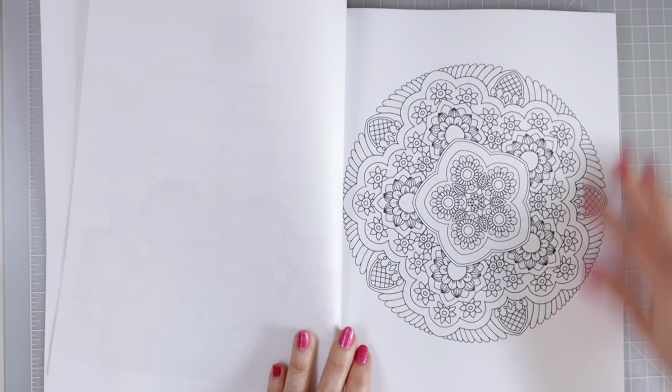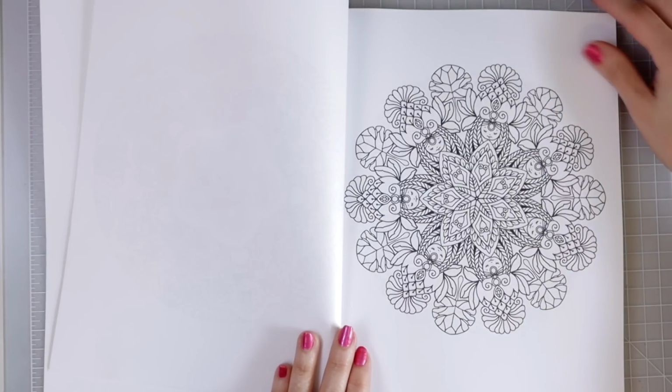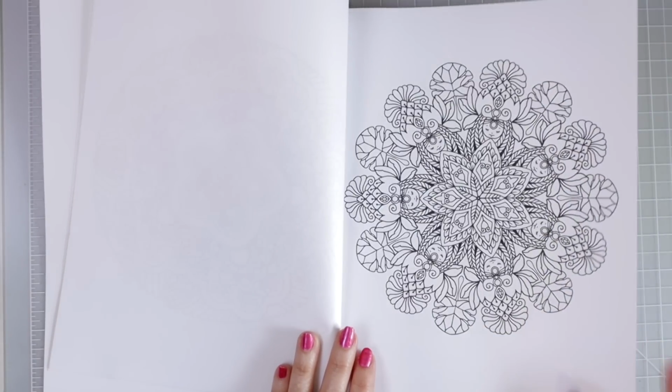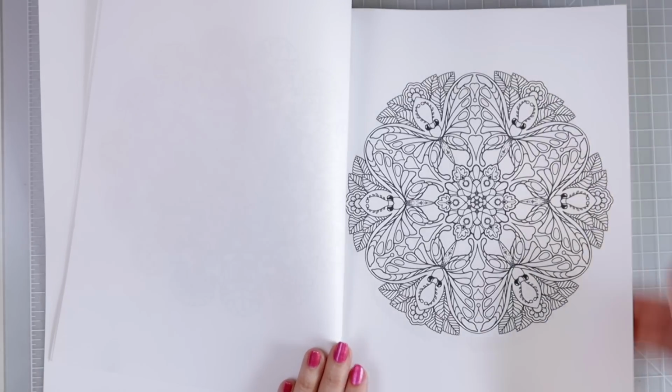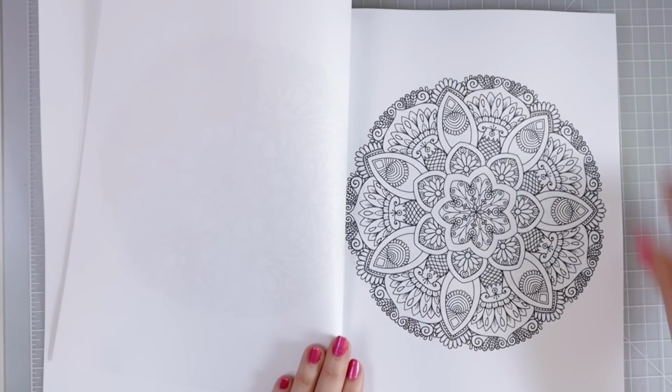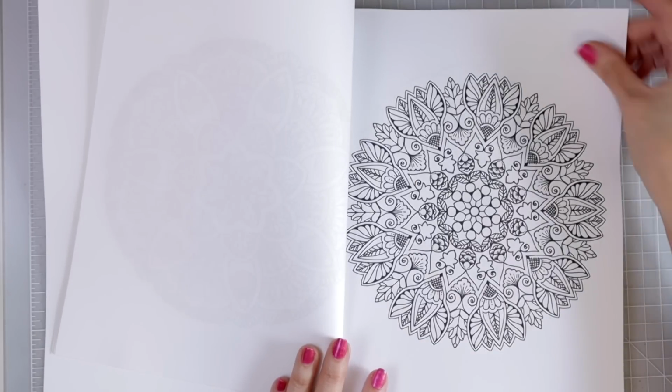But you can get this book on Amazon for only $8.89. And this one is pretty new because it was just released in April, actually April 13th of 2022. And so now I'm going to flip through the rest of the book, and you can relax and listen to the music.